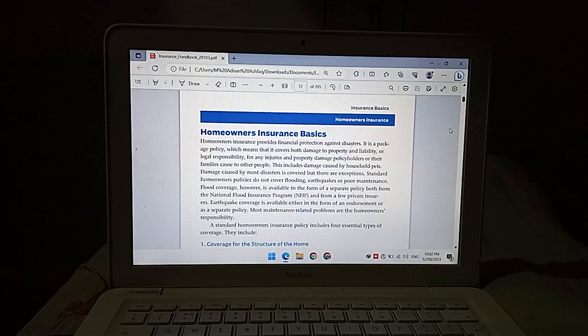Damage caused by most disasters is covered, but there are exceptions. Standard homeowner policies do not cover flooding, earthquakes, or poor maintenance. Flood insurance is available from the National Flood Insurance Program, NFIP, and from a few private insurers. Earthquake coverage is available either in the form of an endorsement or as a separate policy. Most maintenance related problems are the homeowner's responsibility.